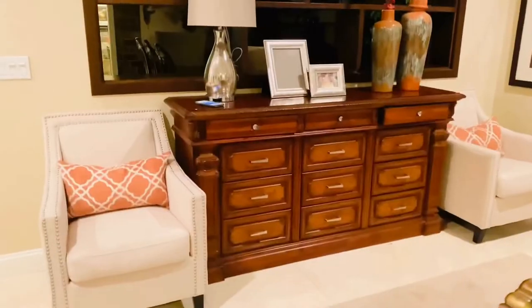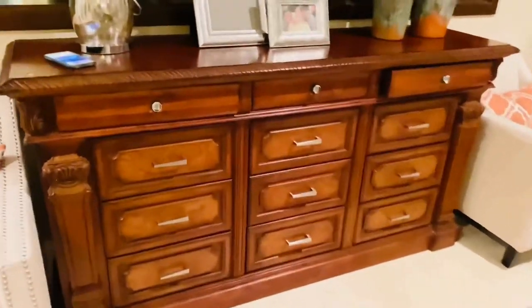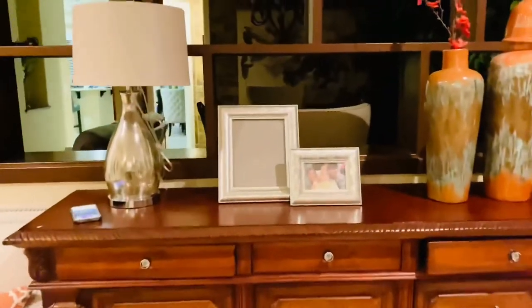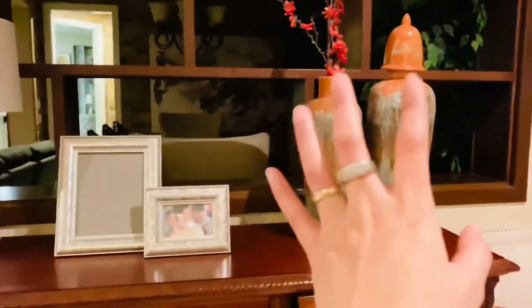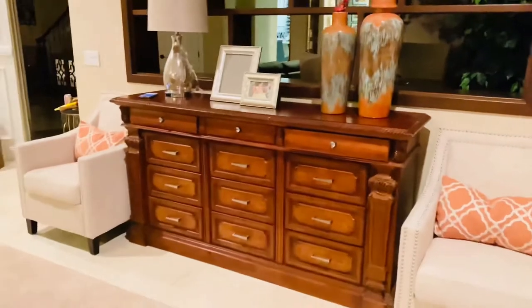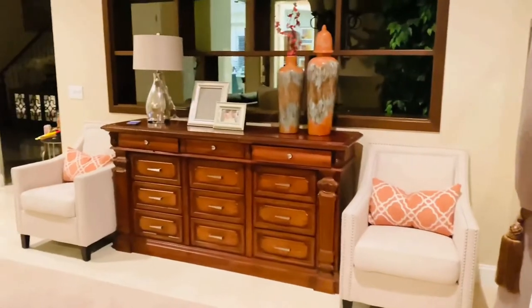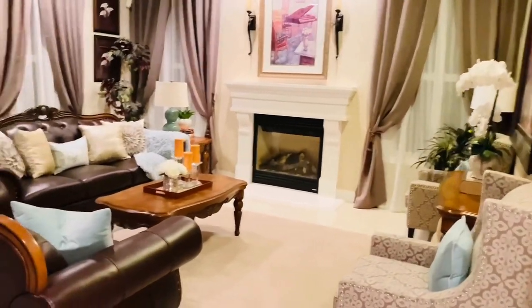So, here is our console table that I moved here. I really do like the look of it. And look at it now. I have 5 items: 1 table lamp, 2 frames, and 2 large vases. Yan ang kanyang look.